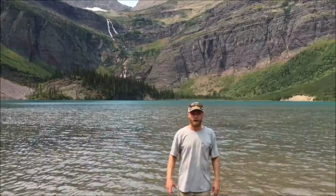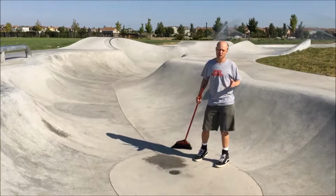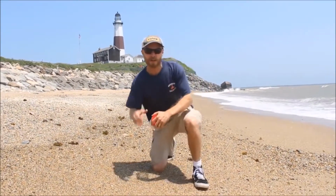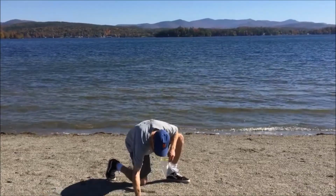Bridgeham, New York. Okay, we're in Glacier National Park in Montana. Here we're in Sacramento, California with the Wild Rose Skate Park. Okay, here we are Montauk Point, Long Island, New York. Rocky Mountain National Park, Rocky Mountains, Colorado. Boma scene outside Fairhaven, Vermont. We are here in Queens, New York.